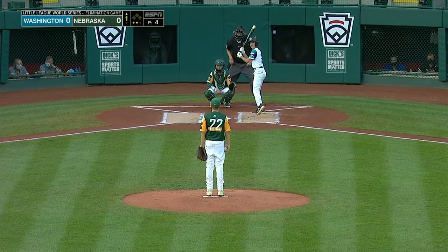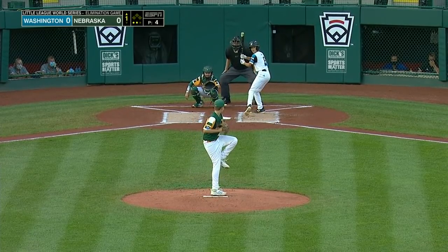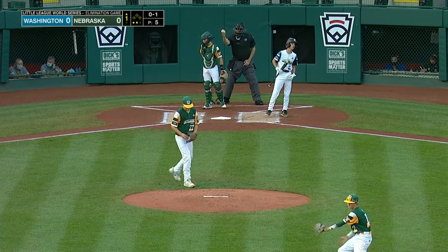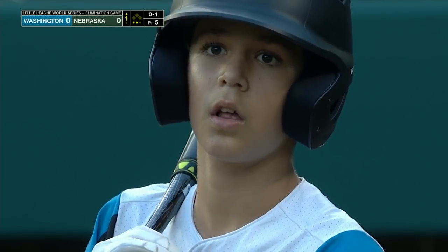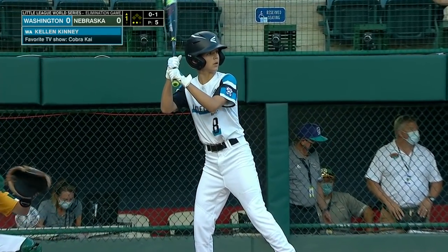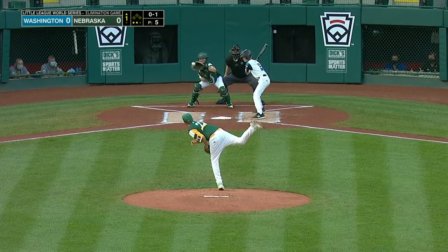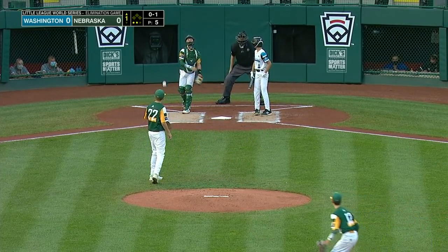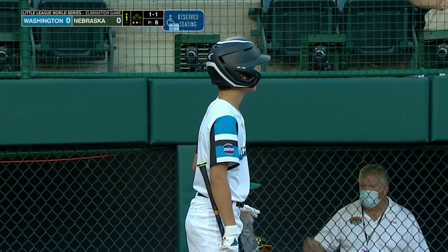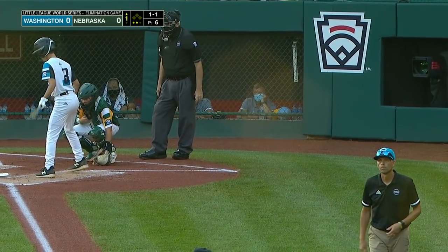Number three hitter is Kellen Kinney. He swings at one high, 5'8", 125. Got a big split grip. He had a huge home run in regionals to kick them off, and you see his hands split. A lot of times that's emphasized the top hand, but he crushed that home run. It was more the bottom hand getting underneath it. He's got a beautiful swing, one of the best hitters in this Washington lineup. Really unique to see that.